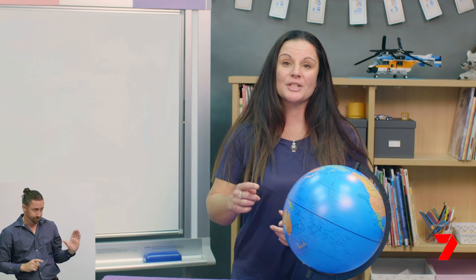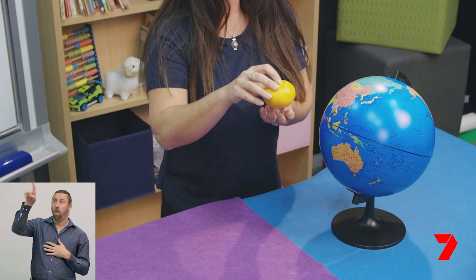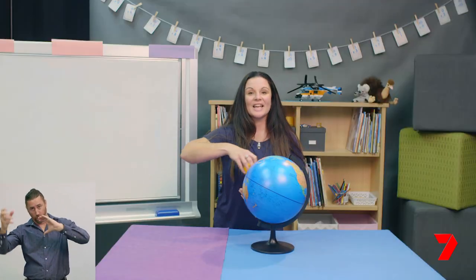Remember, the Earth rotates in an anti-clockwise direction on its axis. The Moon also rotates on its axis. While it rotates, it also moves around the Earth in an orbit. Let's take a look at this video to learn more.